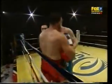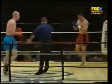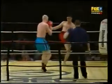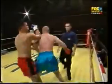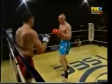Lloyd goes for the clinch around the upper rib cage, and the referee separates both men. Should have led him with the kick there, Lloyd. He thought about it, then hesitated, and Grant was the one that got the offensive going. Good high knee there from Lloyd. The overhand right didn't connect for him.